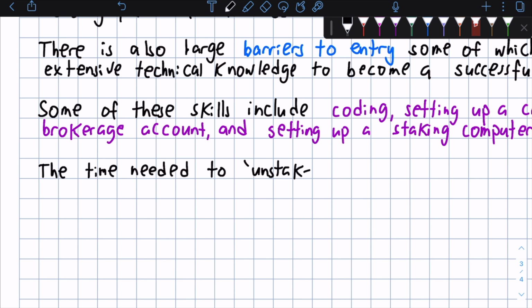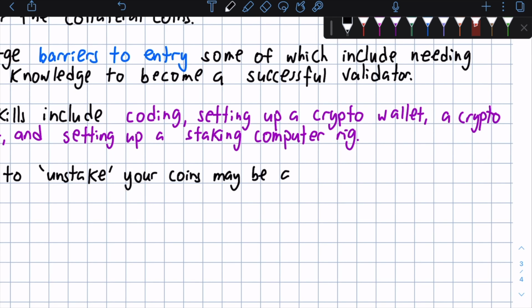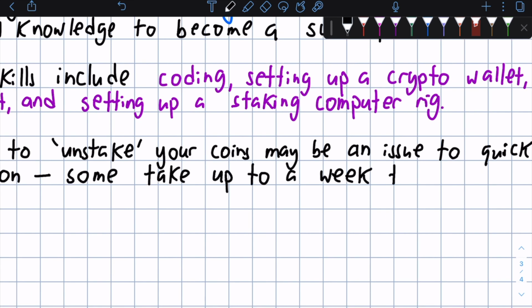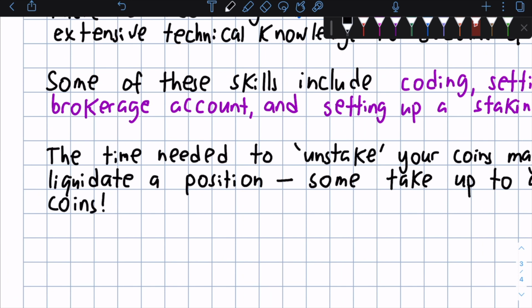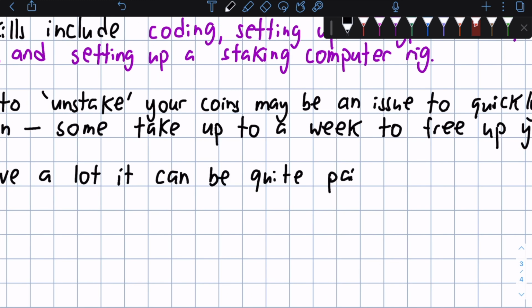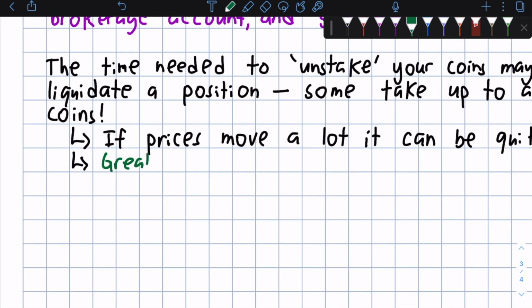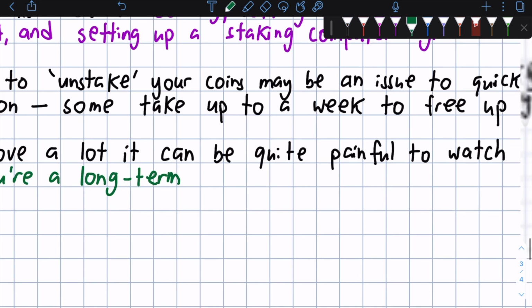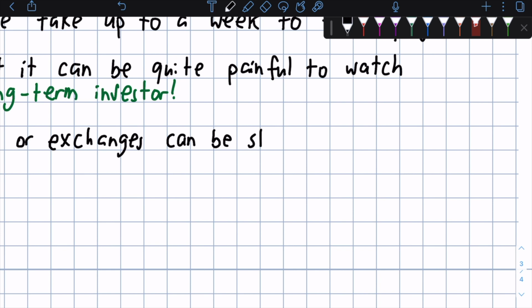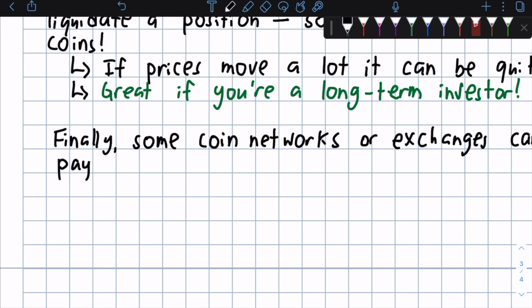The time needed to unstake your coins may be an issue if you want to quickly liquidate your position. Some may take up to a week to free up your coins. And again, this can be a problem because, as we know, crypto is very volatile. So if prices move a lot, it can be quite painful to watch this, knowing that you can't get out. But it's great if you're a long-term investor and don't really mind the short-term fluctuations. And finally, some coin networks or exchanges can be slow, taking up to 1 week to pay out staking rewards. So if you wanted to use these for something, that can be an issue as well.